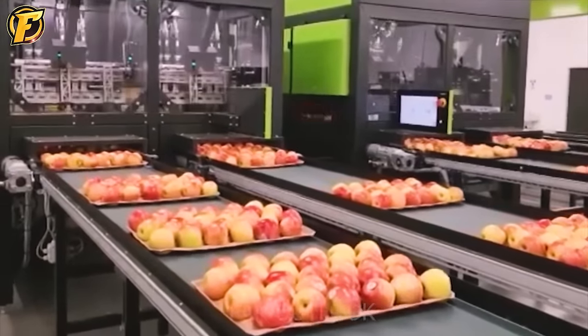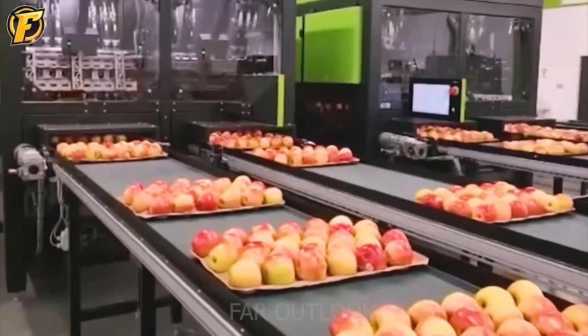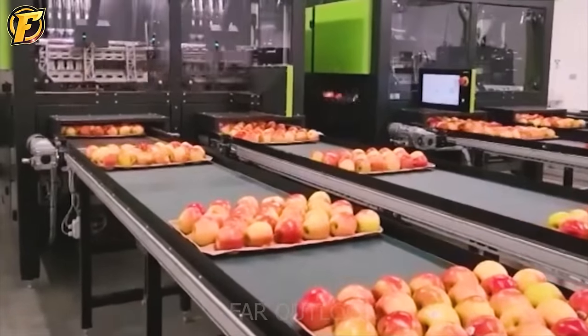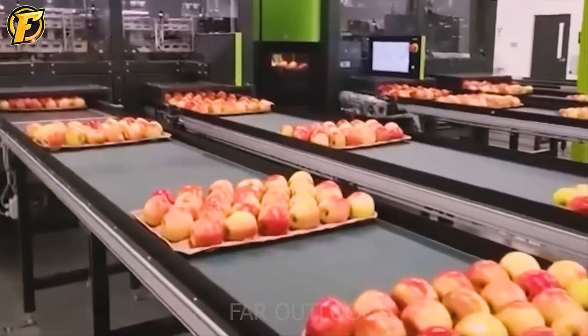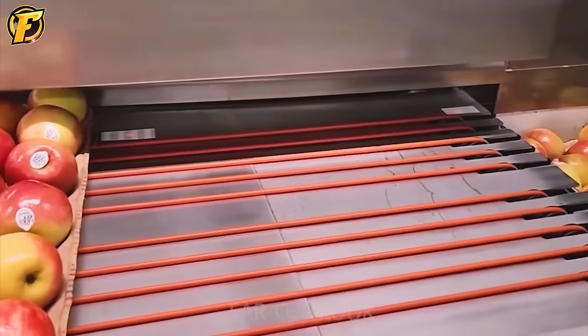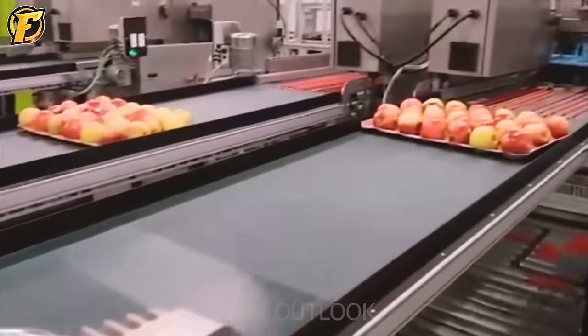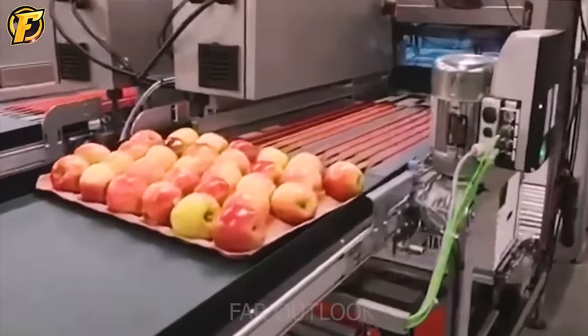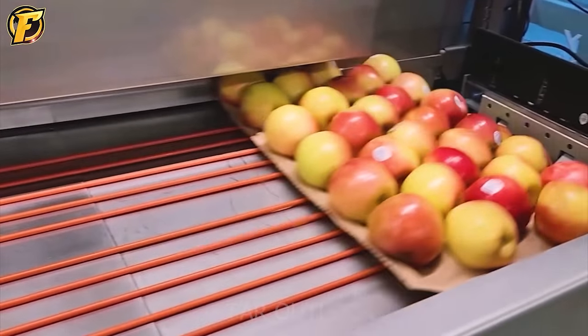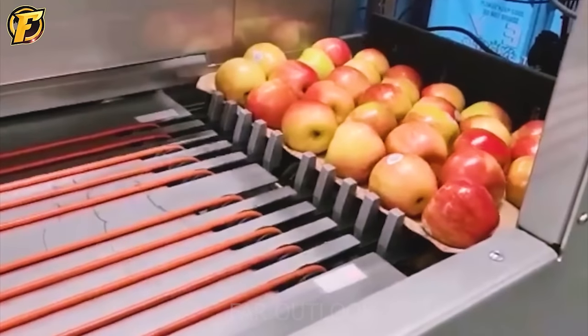In addition, the machine also has the feature of automatically locating and packing apples according to size, shape, and weight, helping to ensure uniformity and accuracy in the packaging process. The machine is also equipped with an automatic control system and electronic display, which reduces errors and enhances the stability of the packaging process.